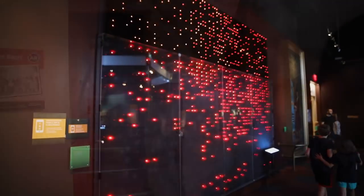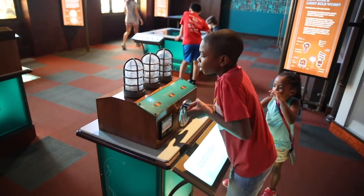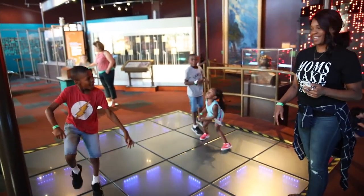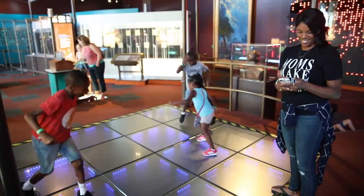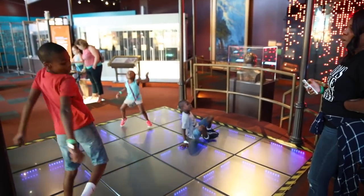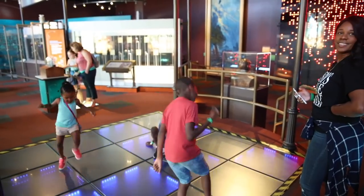After we walked our way through the left and right ventricle of the giant heart, we sparked our curiosities and explored the wonders of electricity by dancing the day away. Well, they did. They danced the day away. Mommy just watched.